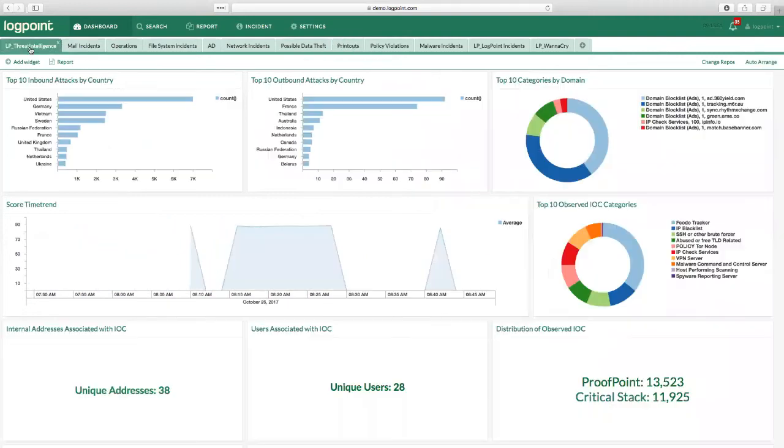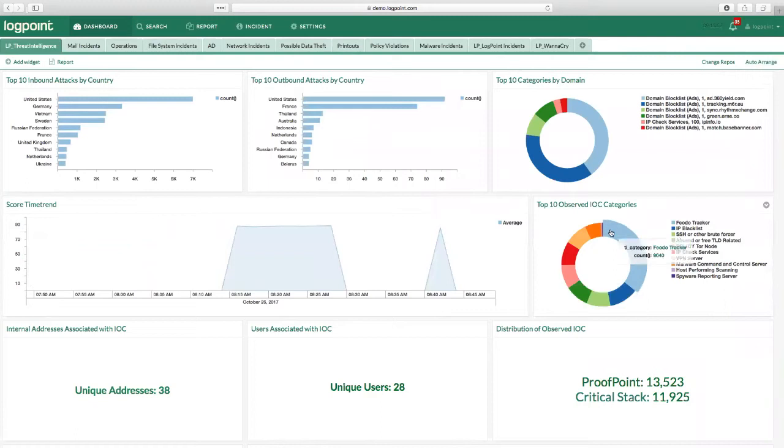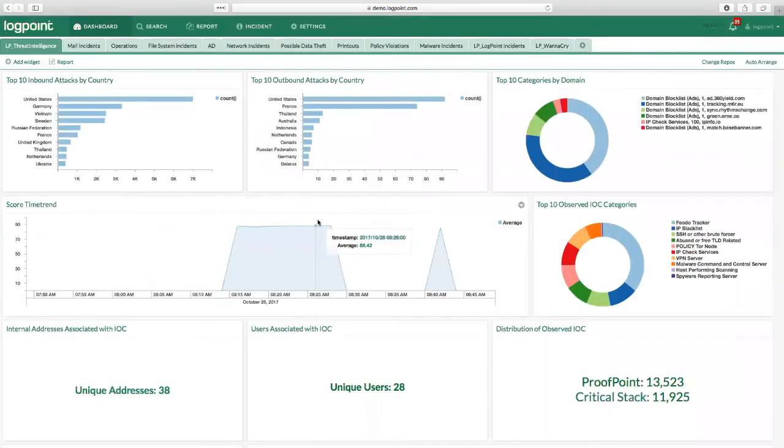We can also, for example, if I just jump in here, we can actually start drilling down in the information. So if we are interested in the logs that we've seen, we can see a tracker here, we can actually jump straight to those logs that have brought that forward, and we can actually see the information from that when we jump to it. So I'm just going to jump in.